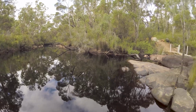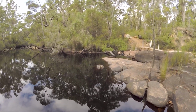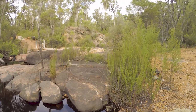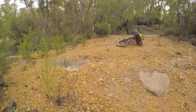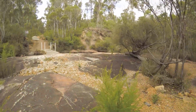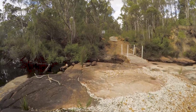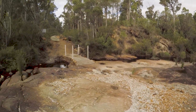I see why the Munda Biddi comes this way. Wow, this is really nice. You could even camp down here. You've got water. There's plenty of flat area to set your tent up. This would be a sick camp spot. And there's no cars coming through. You couldn't get across in a car, no way.